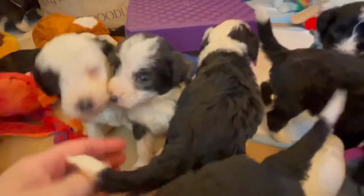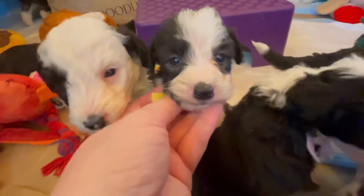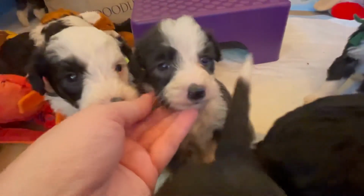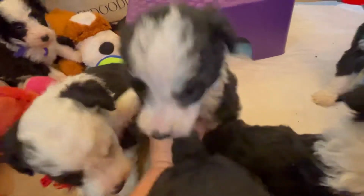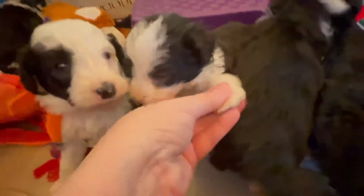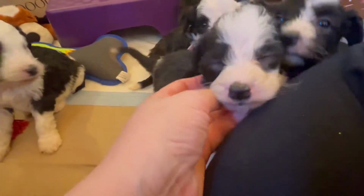Oh my goodness. Okay, we're yellow. Here he is. So here is our little yellow. He's the smallest of the litter, but he's got spunk. Look at the markings back there. And he is the one with the little 5 fingers instead of 4. So we're still watching that to see if it ever has to be dealt with or if he's just doing that.